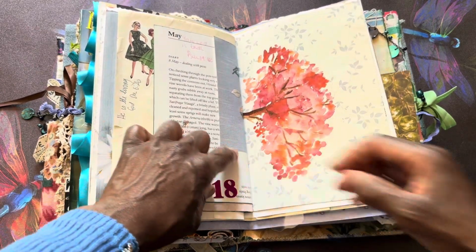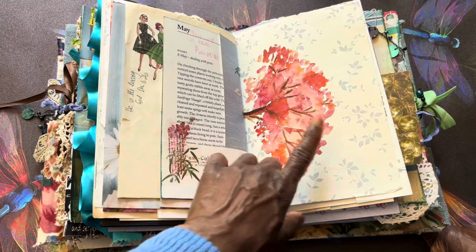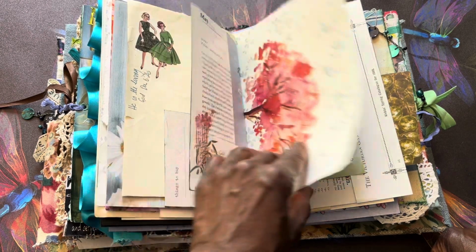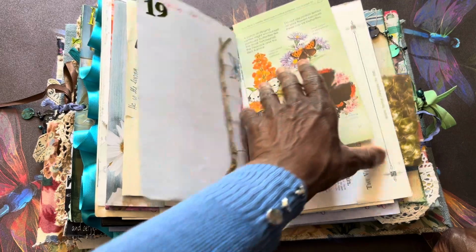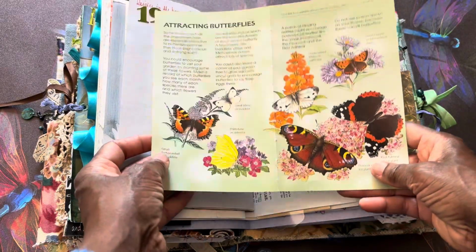This was a little pocket, and I just stuck it down in the end with this beautiful little sticker from my stash. I love the way that picked up the blossom colour on the Daphne's Diary magazine page. And this, again, was the other side of the Daphne's Diary page. And I pulled some of these out of my little butterfly book.